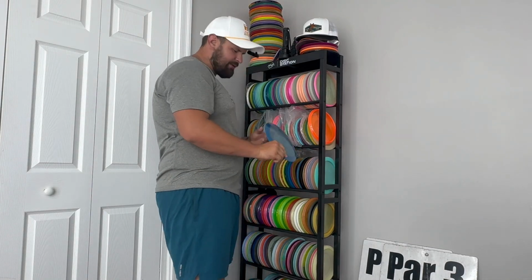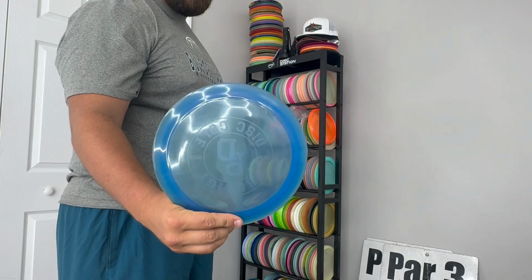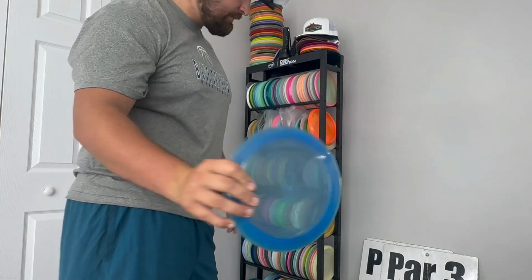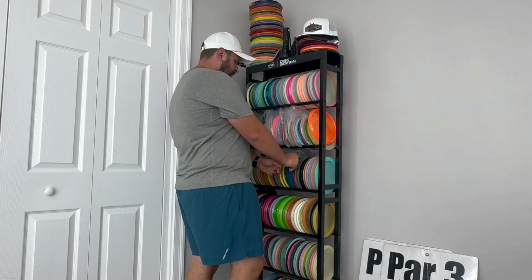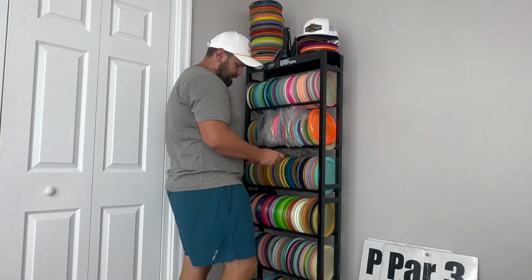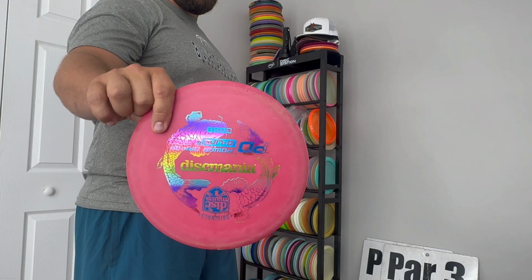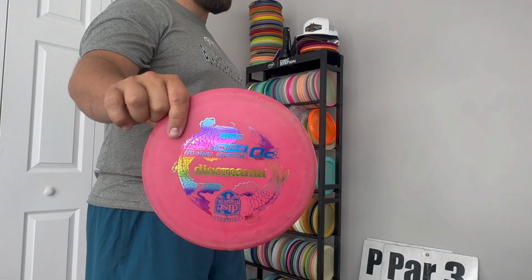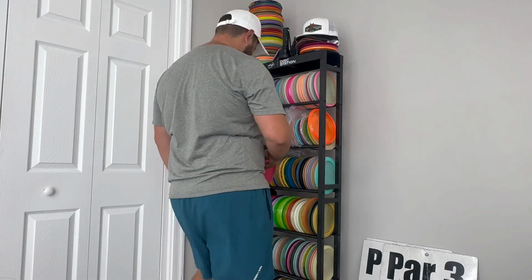Then we have a very old Prodigy disc. Not even sure what this is. I haven't ever thrown it, but it's a very pretty color. I know you guys are like, wow, he knows nothing about any of these. I don't really. I got this in a mystery disc. This is a PD in the cheap plastic. It's a roller disc. If I ever know that I'm gonna need to throw a big roller, I'll put that in the bag for that day.